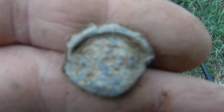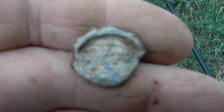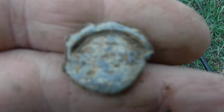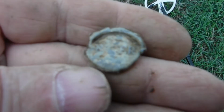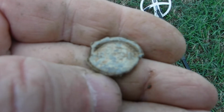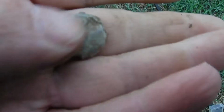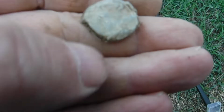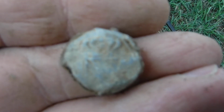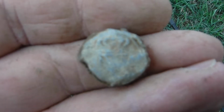And another lead seal. Wieder eine Bleiplombe. Don't think it's zooming in. Can't really tell what it is. Something. Okay. And of course the crown on it. Und mit Wappen hinten drauf. Okay. Auf zum nächsten.